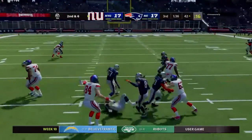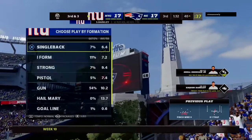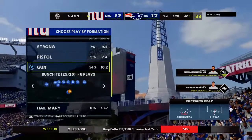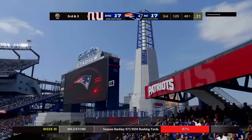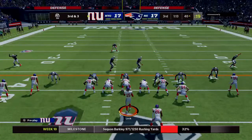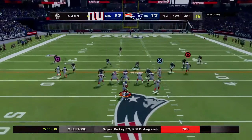Second down, here's Barkley again. Not much there, maybe a couple as he's taken down at the 40. And this is why aggressive defensive coordinators love to blitz. It wreaks havoc because they end up taking their attention to the blitzers, freed up the D lineman to make the play. A good chance this is 4-down territory if they're unable to convert. But right now looking at a 3rd and 3.